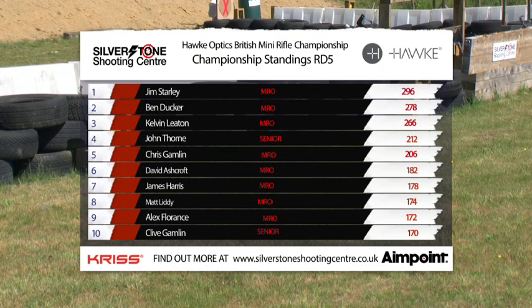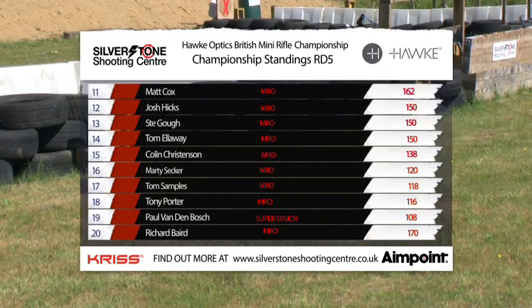But here's the overall championship standings. Jim Starley is stretching out a little bit of a lead over Ben Ducker. Then it's Kelvin Leeton, John Thorne. Chris Gamlin making his way up to 5th. Yeah, it's very good. Chris has moved all the way up from there, so he's done very, very well. And then obviously Tom Alloway, who hasn't shot all the competitions, has clawed up to 14th, has done very well as well. Josh Hicks, same thing, hasn't shot all the competitions, but scored well, so he's just outside top 10. It's very, very good. And Paul van der Bosch is leading Super Senior as well.